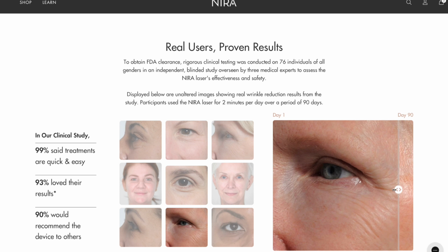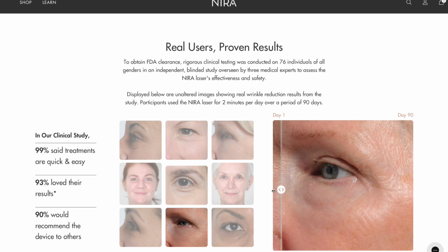And they have a number of different examples there. And not only do their images show improvements in the fine lines and wrinkles, but they're even showing discoloration, which I thought was very interesting. Not a part of my program here, and I'm not really concerned about it, but all looks very promising.